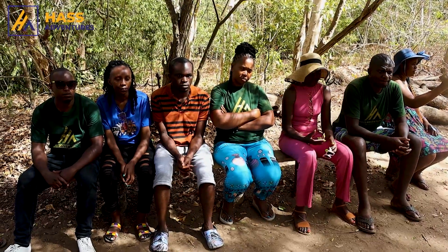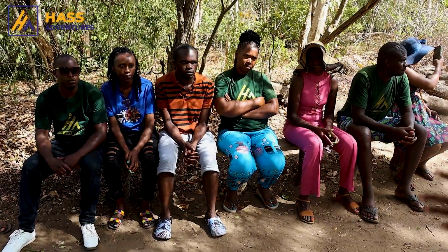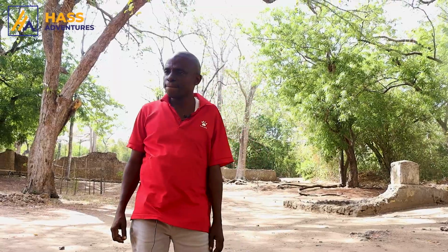Okay? When Vasco da Gama came in here, he found the local people having houses made of makuti. Mud houses, thatched with makuti. Makuti, these are the palm trees. That's what we call them, makuti. They've been thatched. Yeah? These are common houses back then.